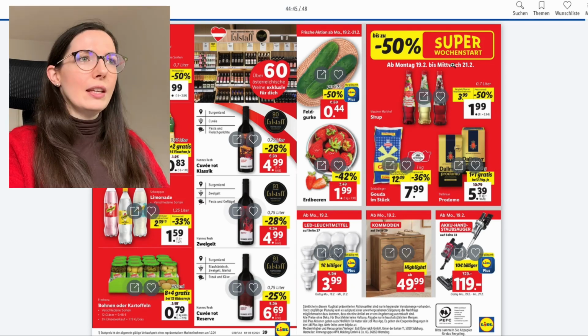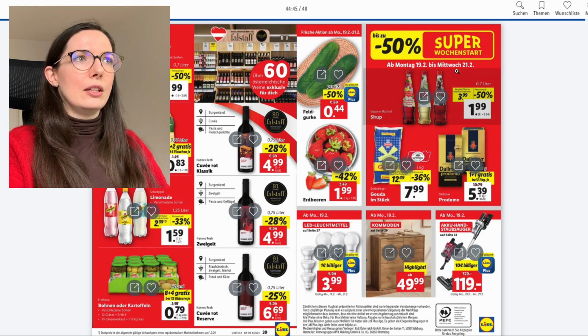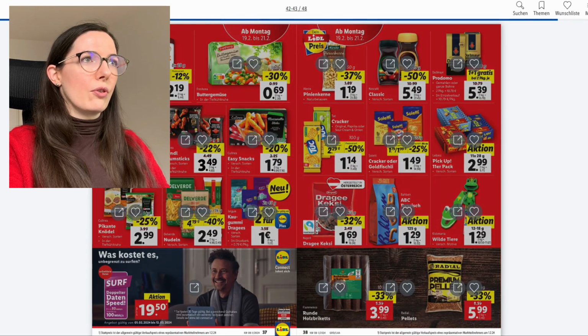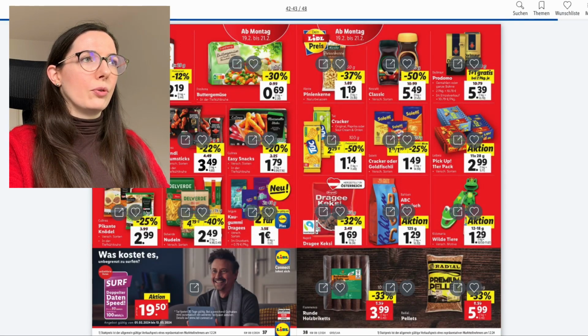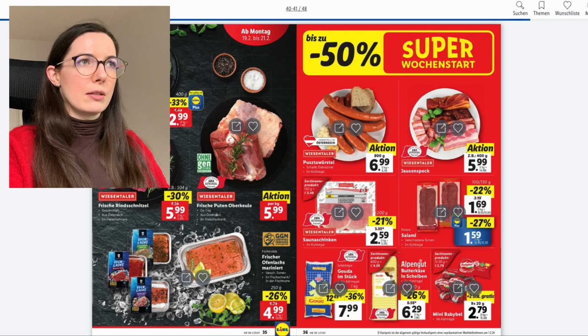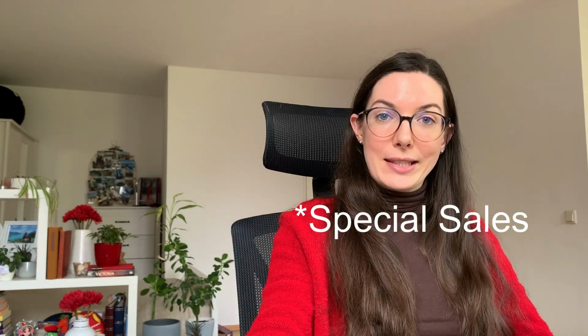As you can see, these sales are from next Monday to Wednesday, also these ones. And then I go to the front and then look through the groceries that are on sale within this period. Typically, the Monday to Wednesday sales cycle is not so super exciting, meaning that there are probably no special days within that cycle where they have special days on those selected dates.